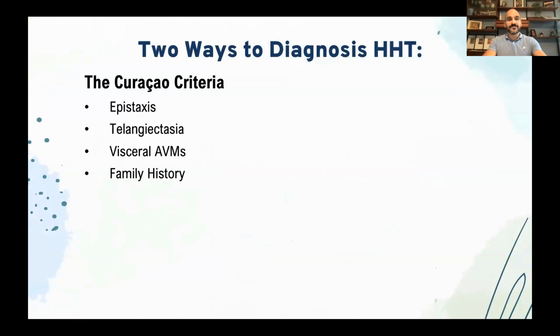and you've probably heard of these, are the Curaçao criteria. This is a set of different features. We assign 1 point for each. So nosebleeds or epistaxis, you get a point. If we see telangiectasies on your exam, either on your lips or fingertips or in your mouth, that's an additional point. If you have an AVM, an arteriovenous malformation in one of the organs that I talked about earlier, that's a point there. And of course, if you have family history, there's a point there.